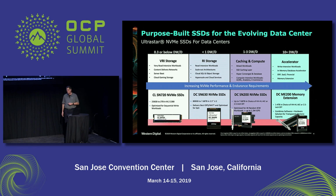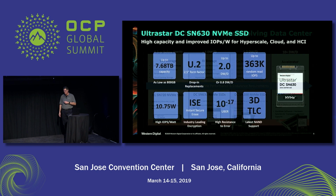As you start to move up into the cache and compute, you're actually doing a lot of writing. You have much higher endurance, more drive writes per day, all the way up into the accelerators, where you ask how to use flash as a cheaper version of DRAM and store more cost effectively. We have products that cover all of these. You're welcome to come over and see us.